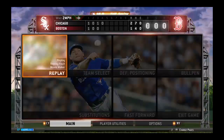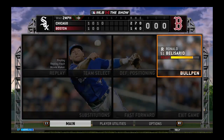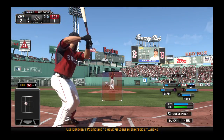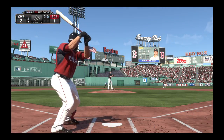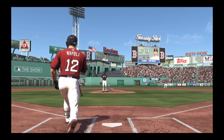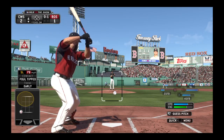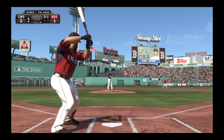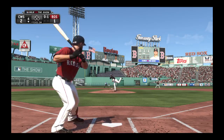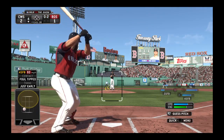Mike Napoli will lead things off here for Boston. Xander Bogaerts due to hit next. Mike Napoli. And he'll just fight this one off as it's chopped foul. Just does manage to get a piece there as this is bounced foul.